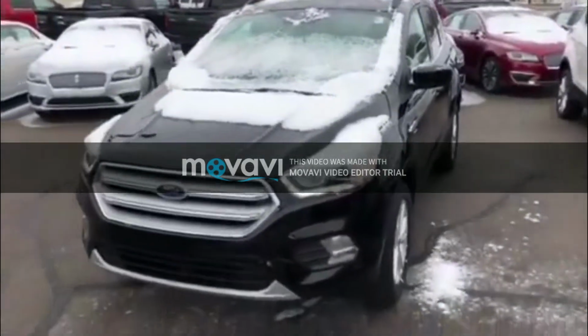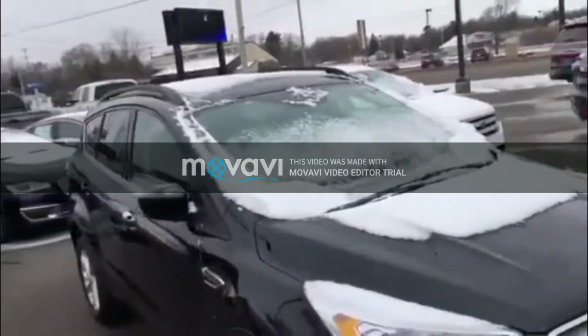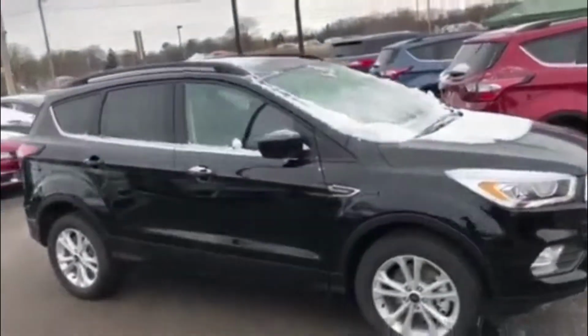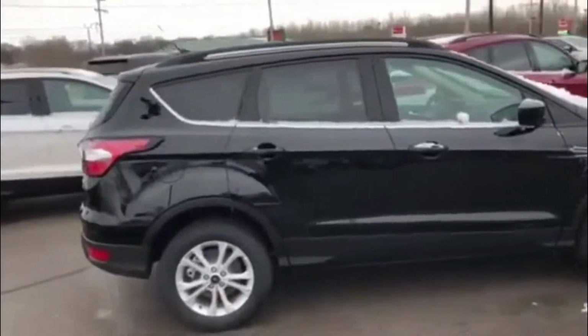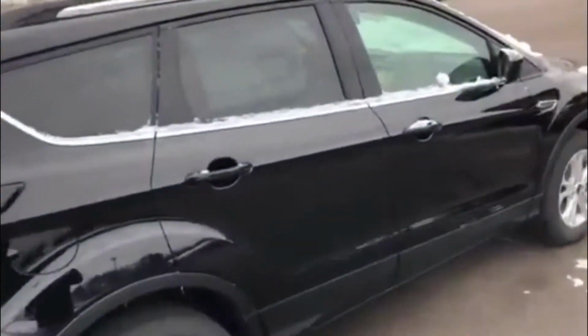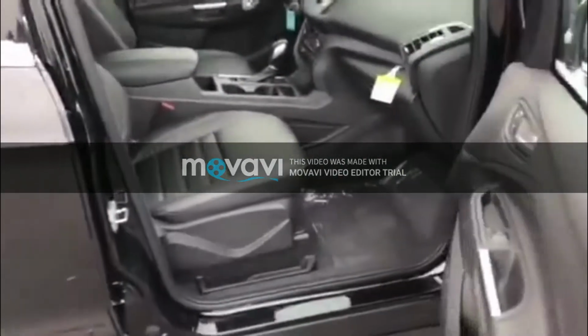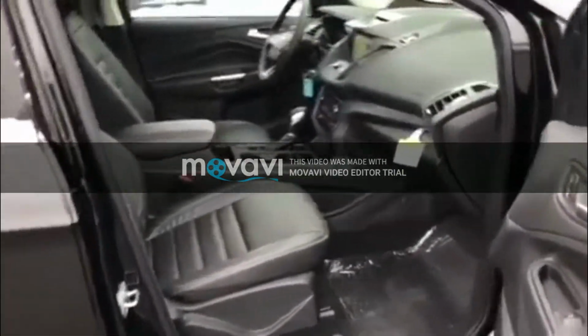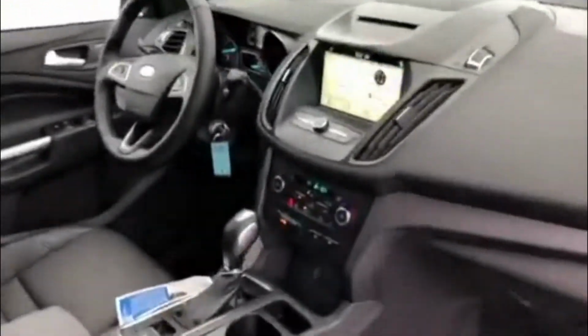The SEL uses a traditional standard key. They all have touchscreen systems and will allow you to remotely start your vehicle right from your smartphone. They've got a good amount of back seat space. This one has black leather interior. The passenger seat is not power. It does not go up and down. However, it does manually adjust back and forth, side to side. We're gonna hop in there in a minute and go over the rest of those things.